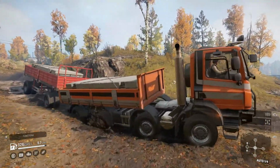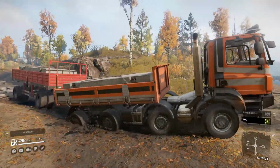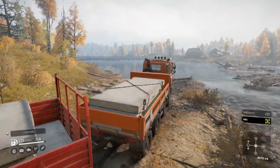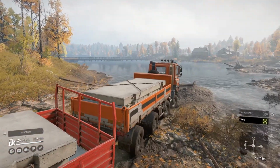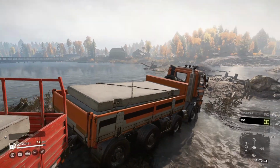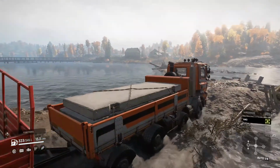So first off, this truck is somewhere around the Azov 64131 in size and power. It's definitely a solid choice in off-roading. It has a very unique design in that it is specifically designed to function in the off-road environment, on building sites, and across dangerous terrain.